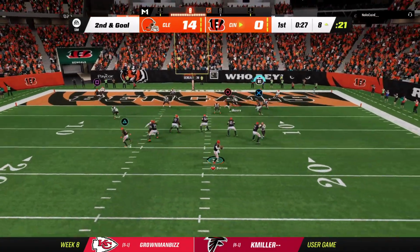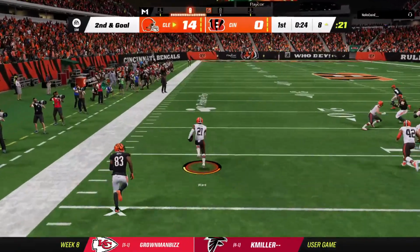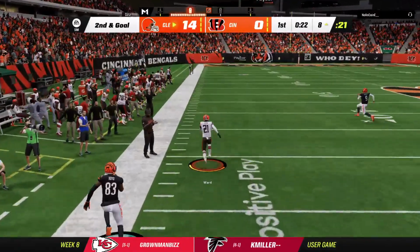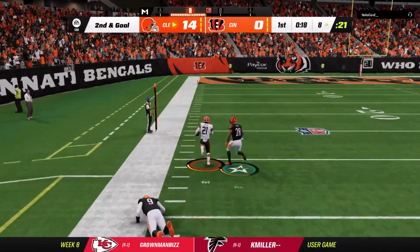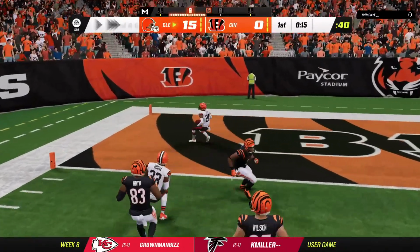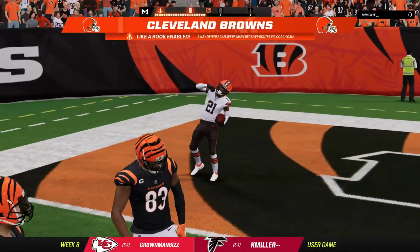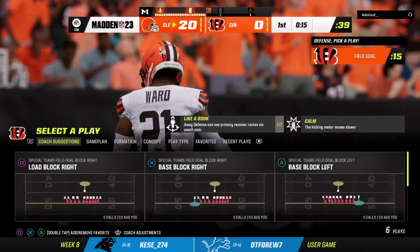Second down and goal. Burrow. And it's intercepted at the goal line. Picked up by Denzel Ward. And he takes this one back into the end zone, and the Browns defense has a touchdown.